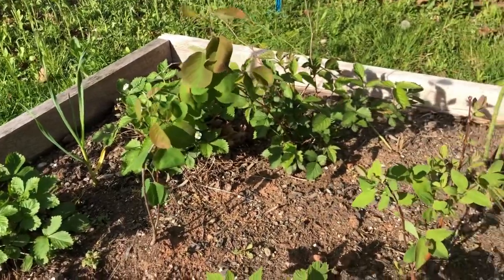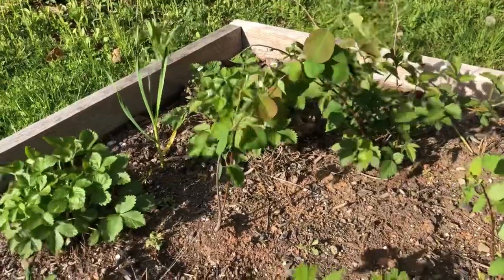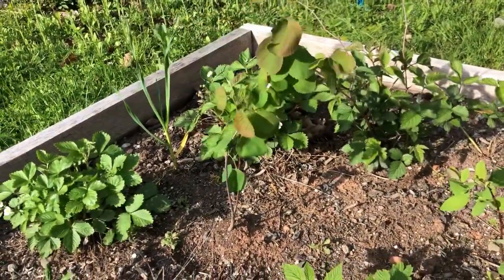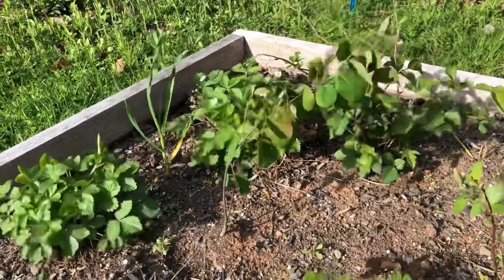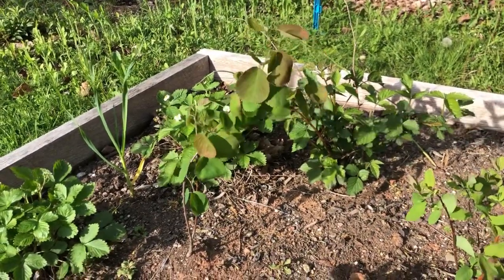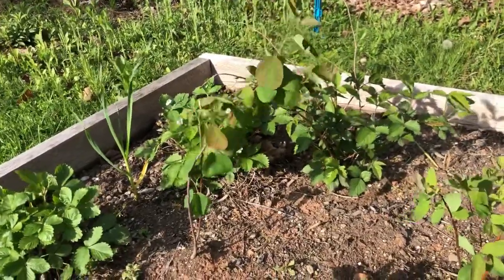These are haskap or honeyberries, as they're known sometimes. They're a lot smaller than the haskap that I bought last year, but the reason is, I think it was 2 years ago, it might have been 3 years ago, and this is going to be the same story for my blueberries. We had a really late June frost one year, and it set back a lot of nursery plants. So I got these discounted 75% off or something like that, because they got hit really hard and they looked dead. But they were in 3 or 4 inch pots, so they were small to start with. They were smaller than my other haskap to start with.